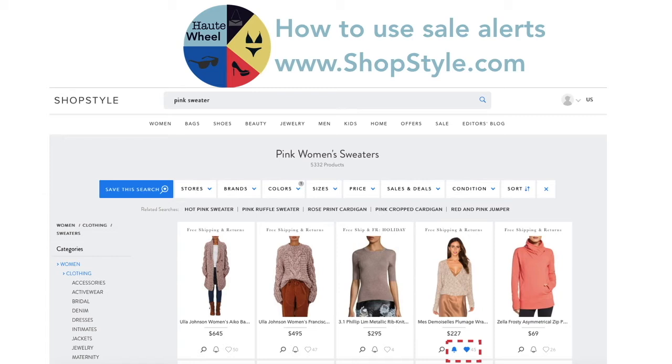When you look under that item, you can see the one with the red box around it. You go below the price of any item and you will see that bell-shaped icon and the heart icon. So the heart icon allows you to favorite something and keep it in your account, and you can always come back later to see it. And that bell-shaped one is actually a sales alert, and it allows you to set that. So the website will give you an alert as soon as that price is discounted.